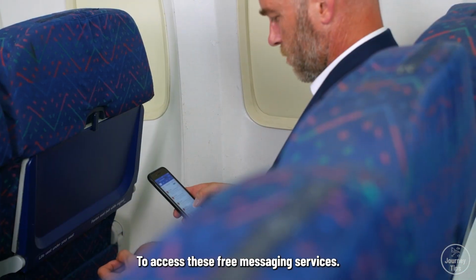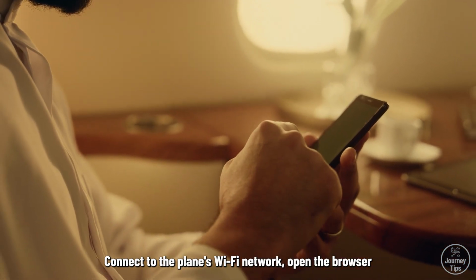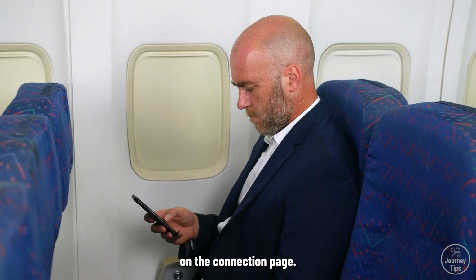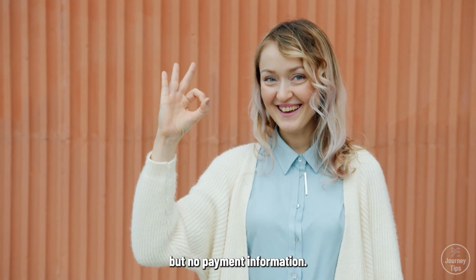To access these free messaging services, connect to the plane's Wi-Fi network, open the browser, and look for the free messaging option on the connection page. You'll typically need to provide your name and seat number, but no payment information.